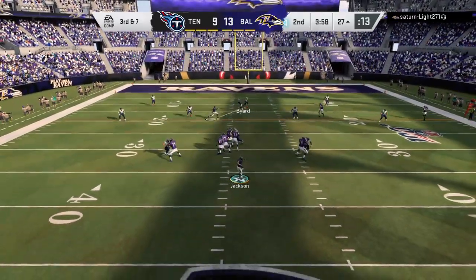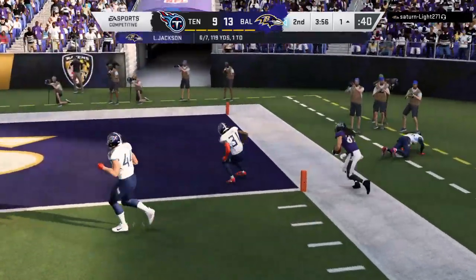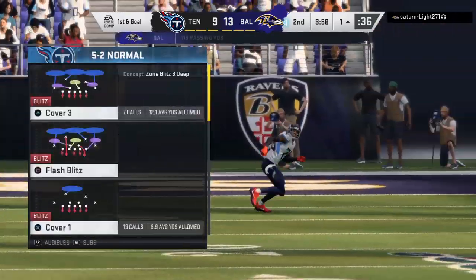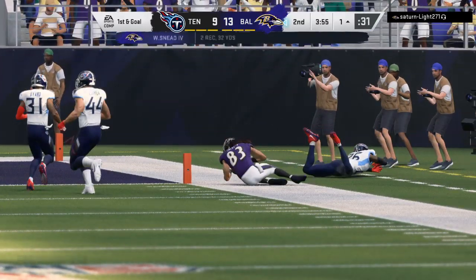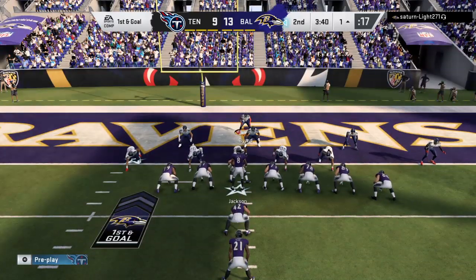Jackson from the shotgun. This is caught. And so close, he gets it to the one. Out of bounds right there. They're able to convert on third down, and that sets up a 1st and goal. So another third down conversion, and now they've got a 1st and goal.